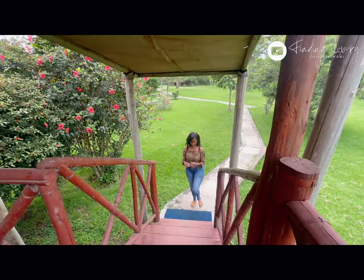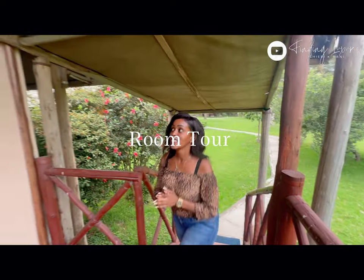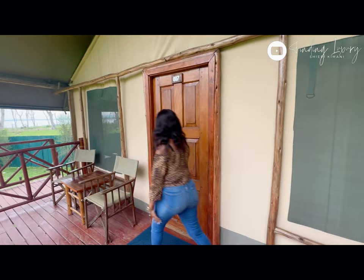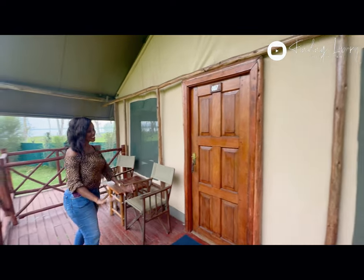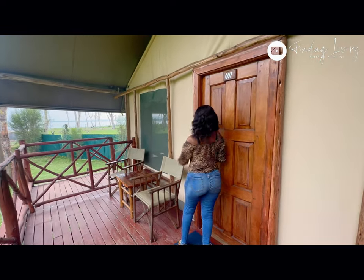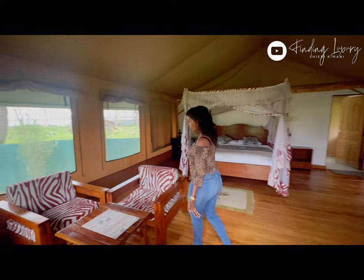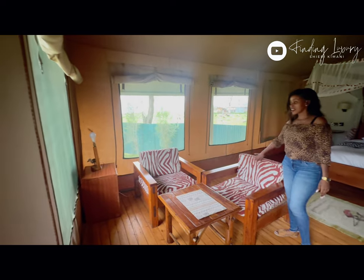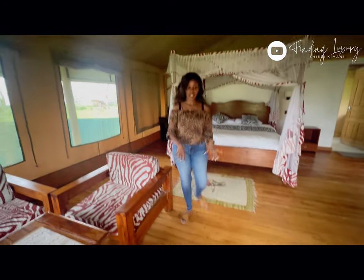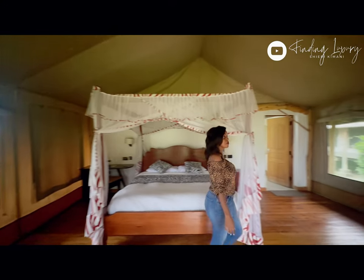Other side, look. So guys, we are at Crescent Camp Lodge, and this is our room, or should I say this is our tent? Yeah, this is our tent. As you can see, when you walk up, nice little two camping chairs, and then you open, you go into a sitting area, very safari-like fabric, very nice. The floor is wooden, which is cool. Very nice bed. It's huge. It's very big.